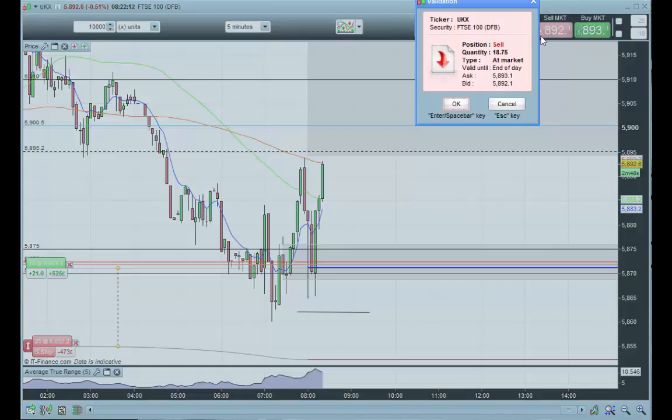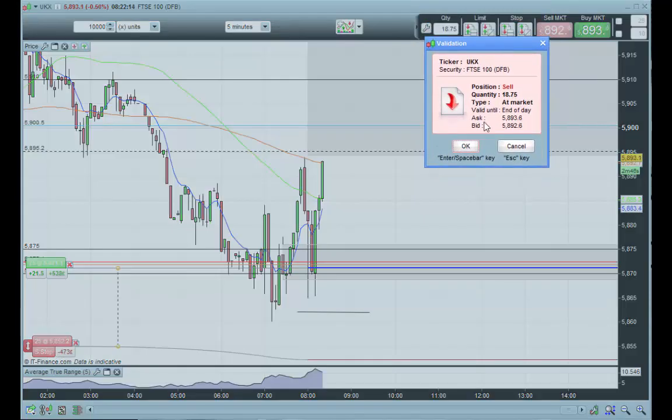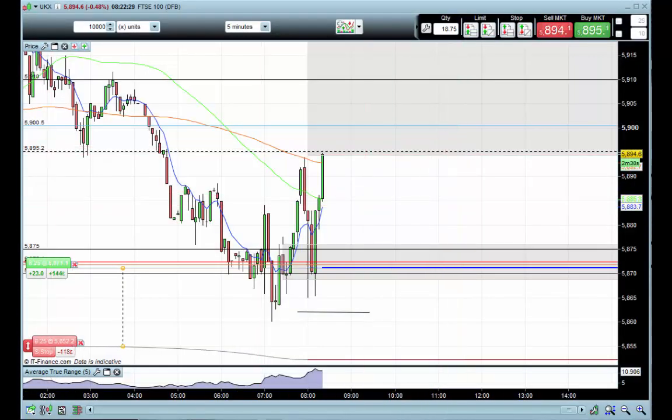So I'm going to open the window. I'm just looking for the reaction. We might not actually get it, we might just burst through. No, we're starting to get a little reaction, so I just close it out. That's me locked in profit. Change this back for future trades, like so.